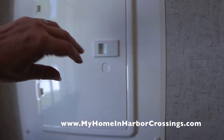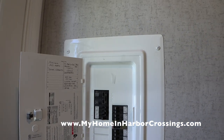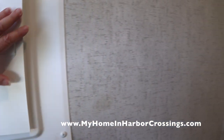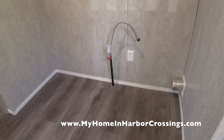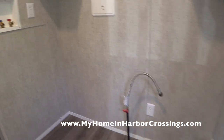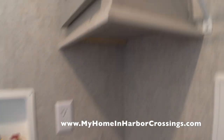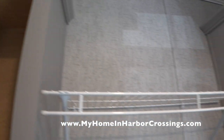Here you have the 100 amp electric panel, just like a regular house. There's so many misconceptions about manufactured homes. It's very similar to modular homes. I think people are always going to be using the word trailer and mobile home, but that's not really what this is. For all intents and purposes, the houses never really move.